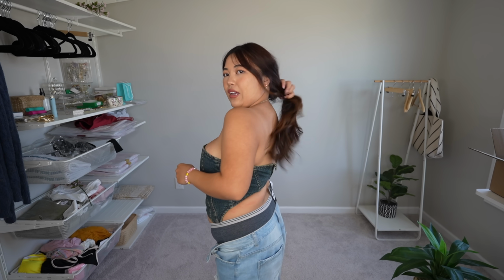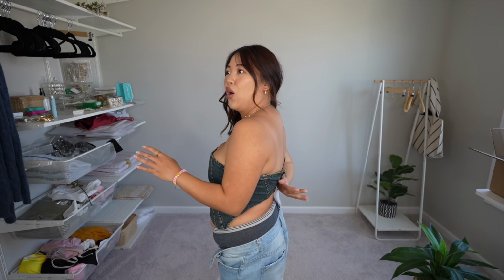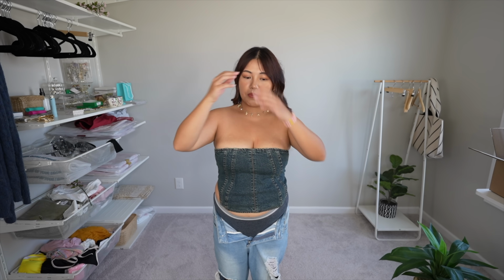I only want to keep it because it is so expensive. Wearing it out, first of all, I can't even wear it out. Look how tight it is. I need to be like a size small. You gotta consider like the tatas as well, you know? Not too sure if it's worth it. I think I just want to keep it because of the steal.